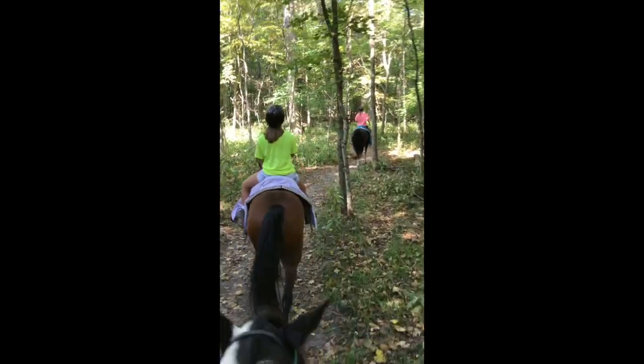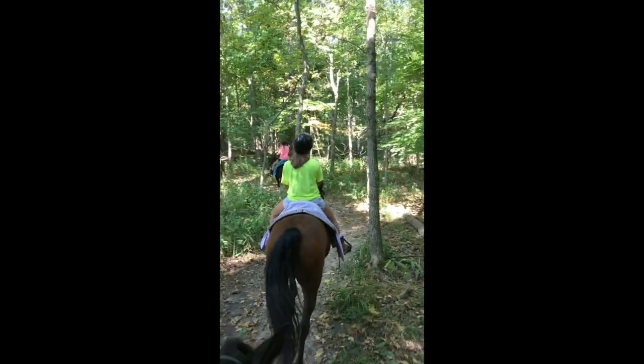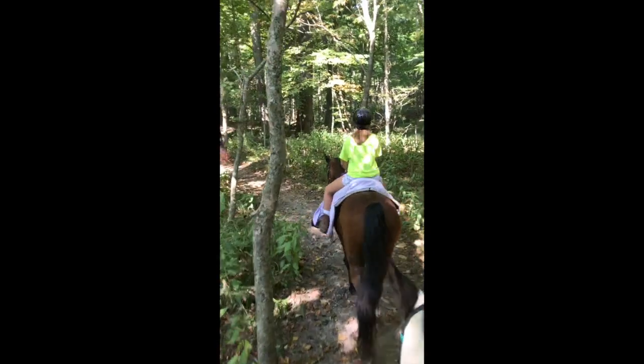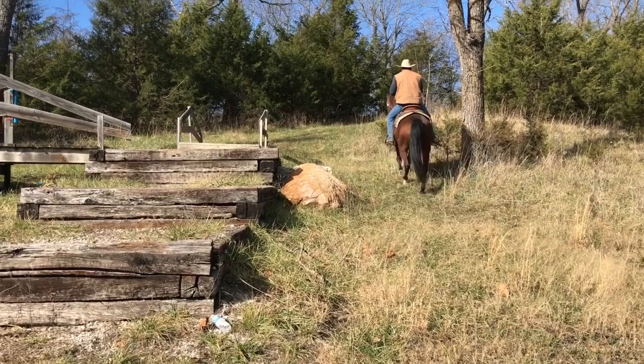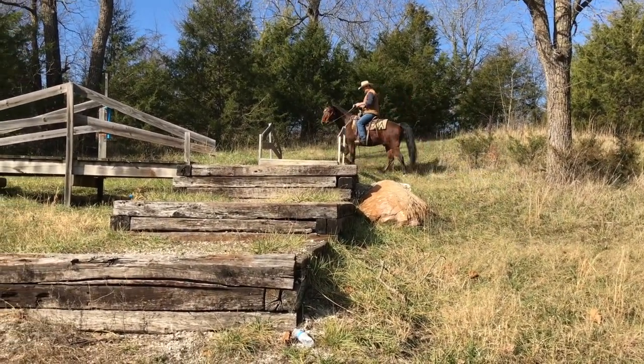Trail riding, this horse has a really good head. He is not herd bound whatsoever, which means he'll ride the speed that the rider wants him to ride, and he doesn't fight to get up behind the next horse in front of him. He's great going through water and up and down hills, very sure-footed.